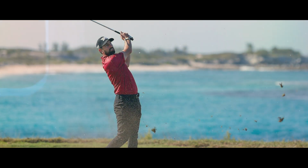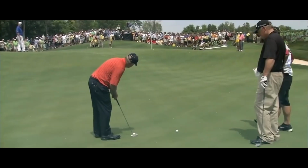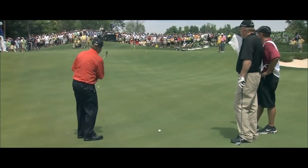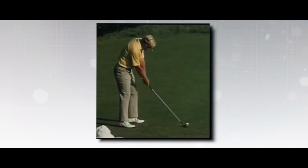Instead of aiming your body directly at the flag, Nicklaus suggests picking a spot to the right of the flag, perhaps a distinctive tree or a patch of discolored grass. Align your body to this intermediate target.